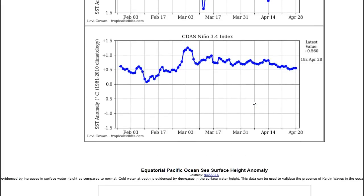The Nino 3.4 area, the official El Nino monitoring region, today 0.560, and it has been steady, maybe dropping from 0.75 since early March, down to about half a degree. So El Nino is declared when you have half a degree water temperatures above normal for 5 consecutive months. Yeah, we've met that criteria, but part 2 of it is to have a real El Nino, you have to have an atmospheric component. We'll get into that in a second, but there hasn't been much.